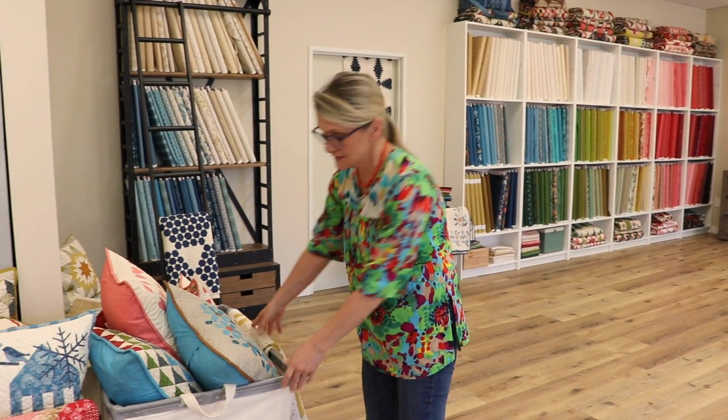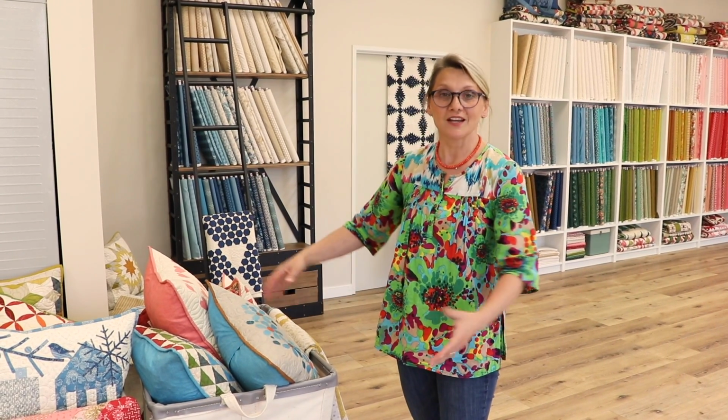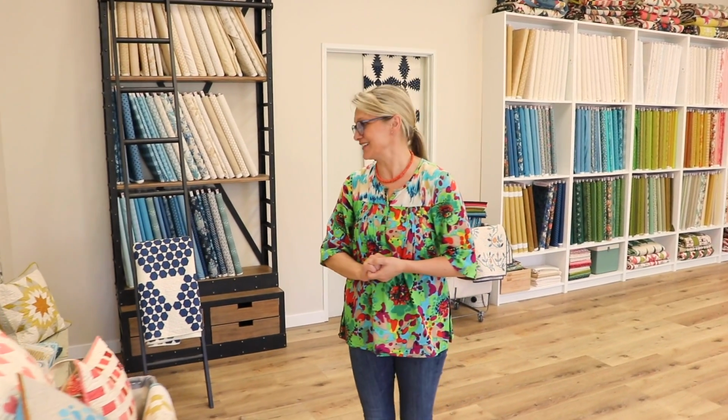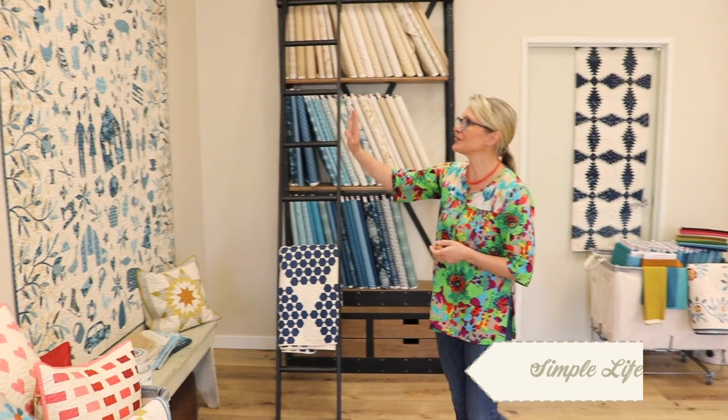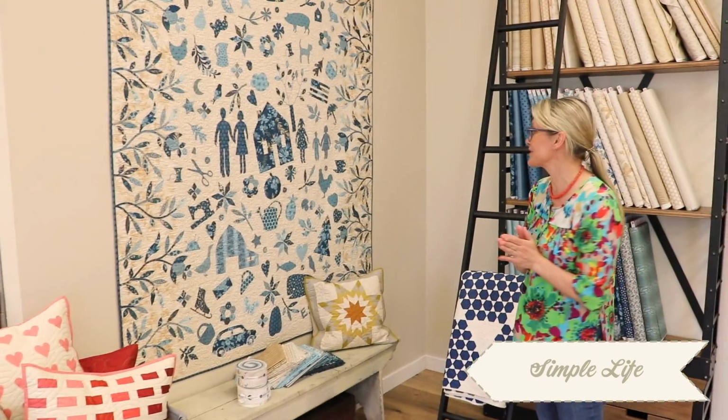And like I said, sometimes when I have to pack for a presentation, I can fill them up with different quilts, go pack myself, and I'm ready, set, go to go see you at your guild. Oh, the Simple Life quilt is another one that I wanted to bring to your attention.